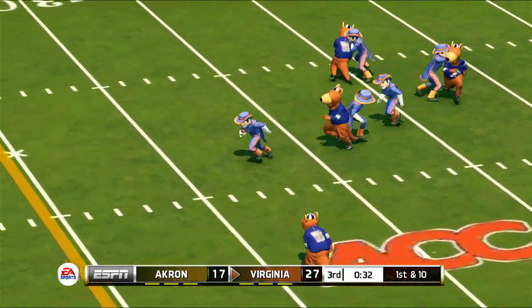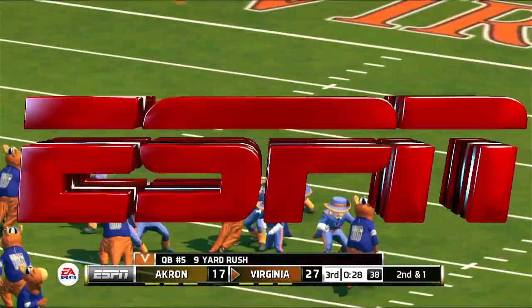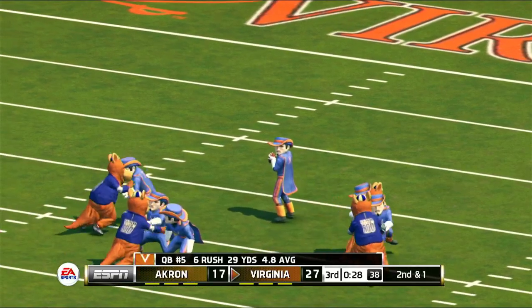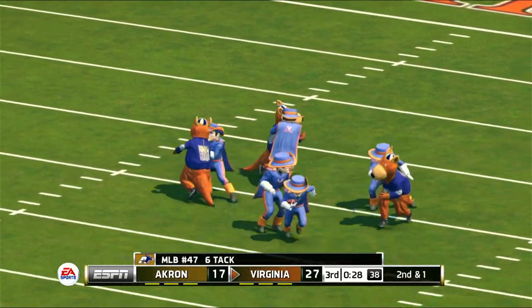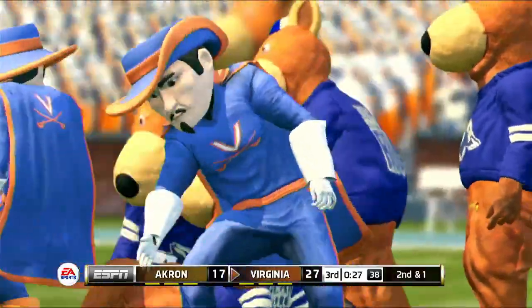Now he's scrambling. Good game there on the quarterback scramble. You know, I really like the decision to tuck it and run here. He waited and found no one open, so instead of throwing it away, he just took it upfield for himself.